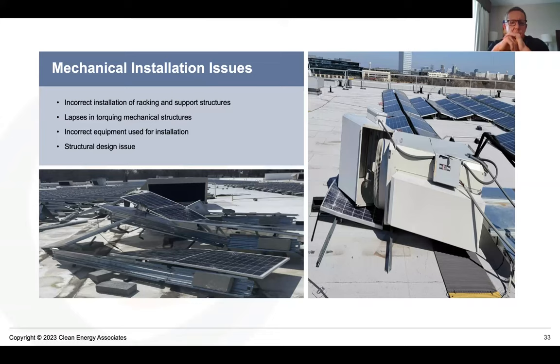Another thing that happens with the ballast blocks is we've seen on the roof that the ballast blocks are taken off by people, and they're used to hold down other things on the roof. And that's definitely a no-no, because that's an engineered ballast block with weight based on wind load.